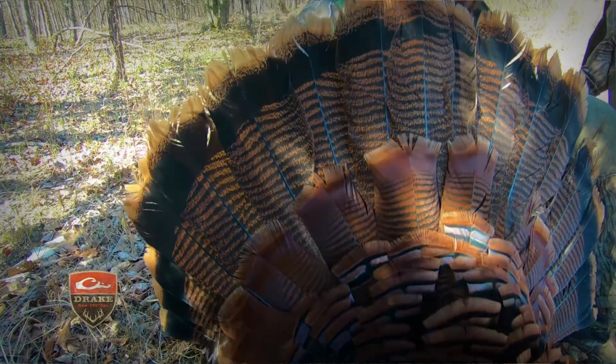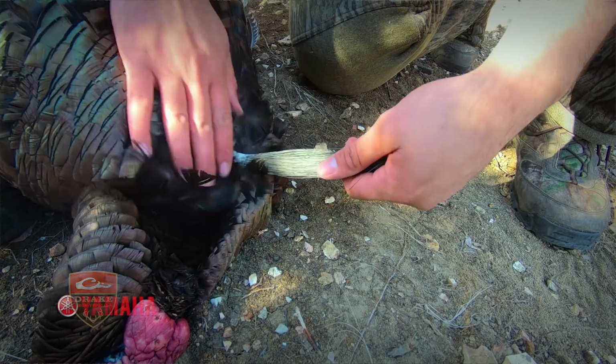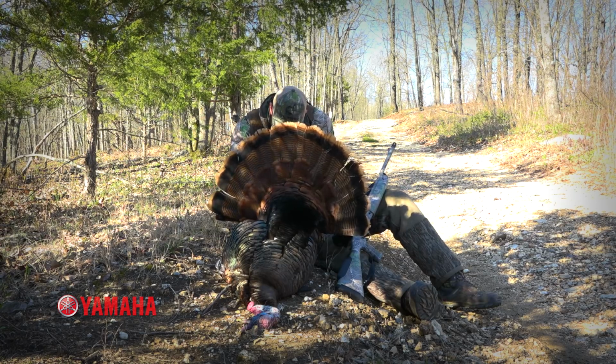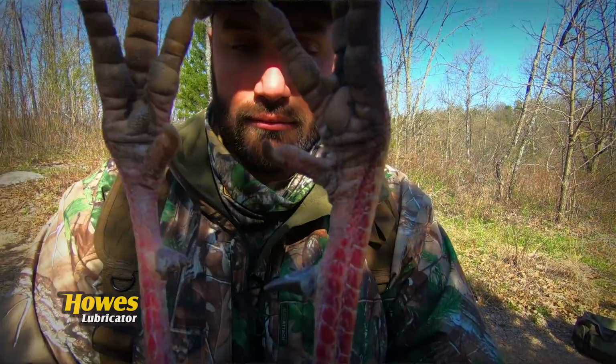And just a beautiful tom. He's got a beautiful fan here. Man, he's got a great beard. His spurs, they're thick, man. Probably a good 2-year-old bird. His spurs are, I don't know, they may go a little over an inch, but man, they're just thick. And what an awesome hunt it was this morning.